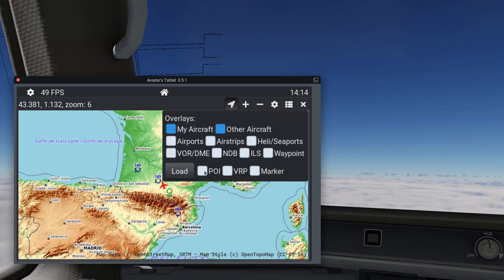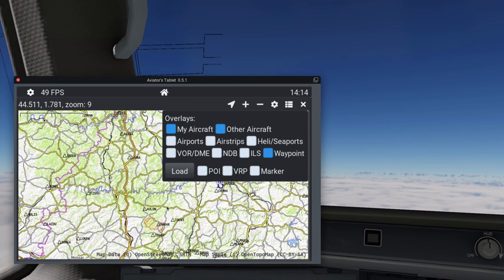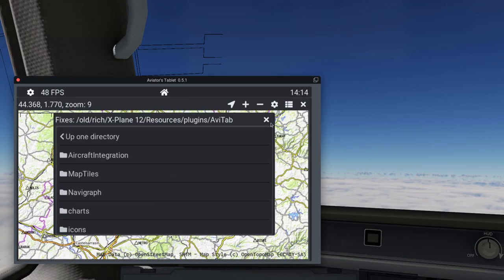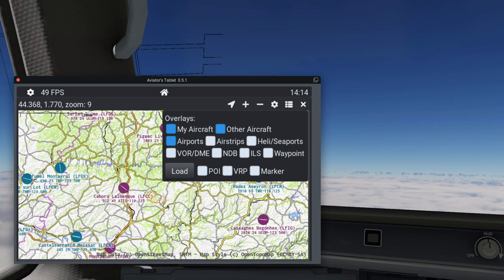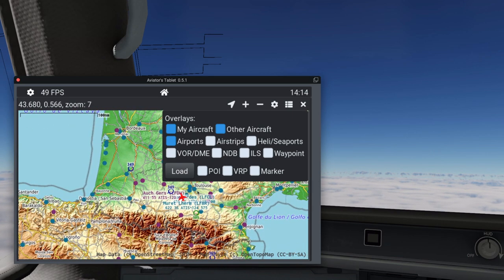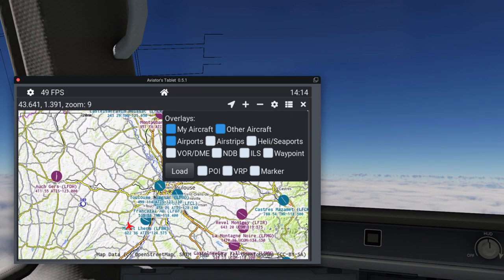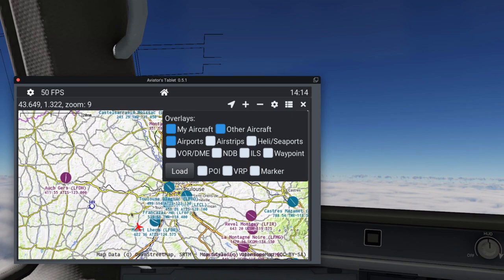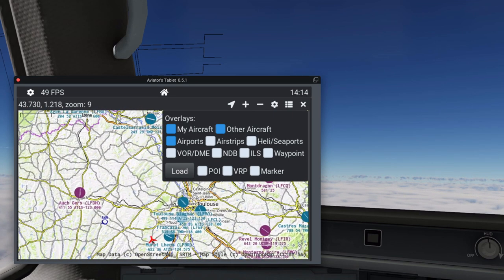My aircraft. Waypoints. Ooh, yeah, look, it can get... Oh, go away. Turn on the waypoints. Airstrips. Nice. Oh, look at this. This is decent. So there you go. You've got Toulouse Blagnac, which is where Airbus is based. So, yeah, we've got options here.